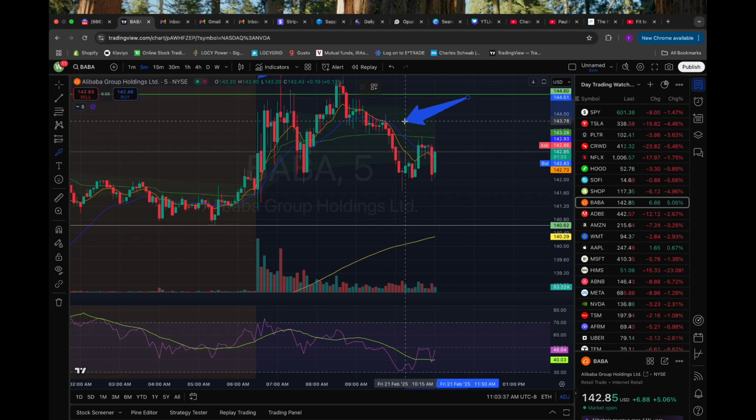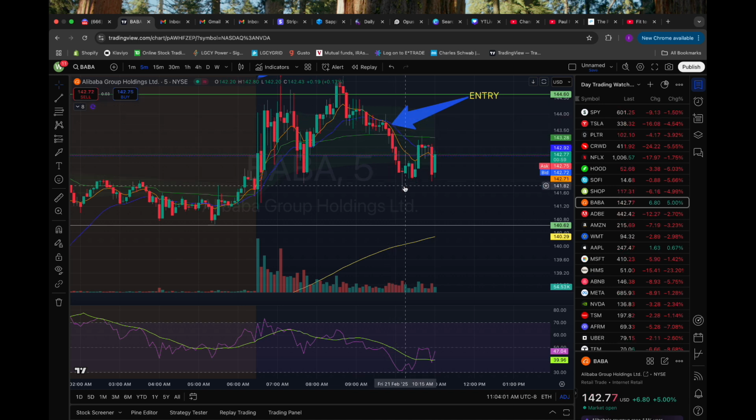And the reason why I entered on it at the end of this candle is because it was right by the EMA, right? I entered in right at the EMA. And I said, if I could get an entry close to the EMA, my stop loss will be right above the EMA. So if it does reverse, I won't lose a lot of money. But we have a lot of room here, right? I got in right there and we wrote it down. I wrote it down to about right here, 143.15.